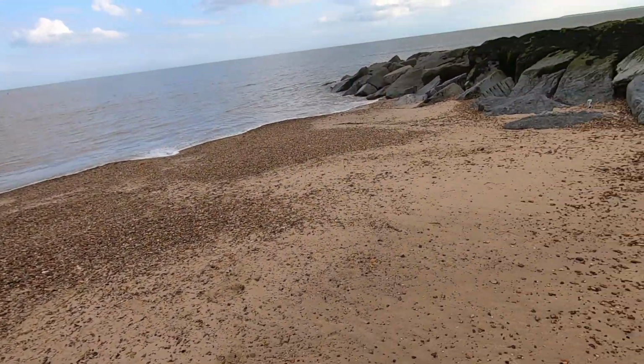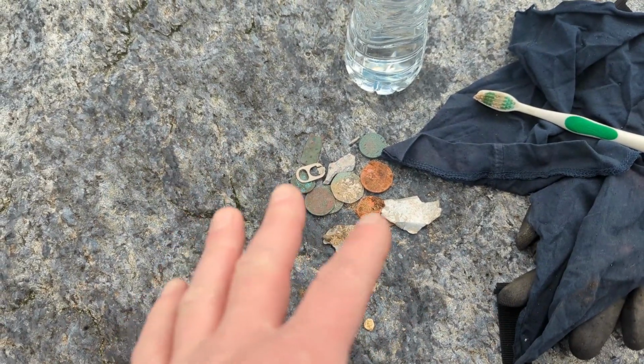Right, anyway, look, no more targets. Let's have a look at what I've found so far. Right, I just stopped on these rocks here, guys. But let's have a look at what we've got so far, shall we? So I just tipped it out, guys. Now, I've not been here that long, so that's what I've found so far.